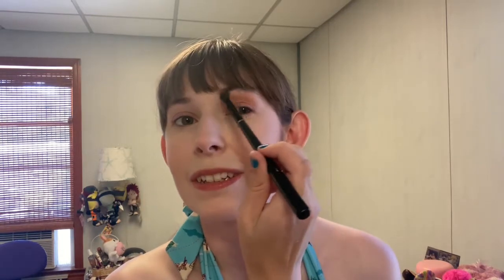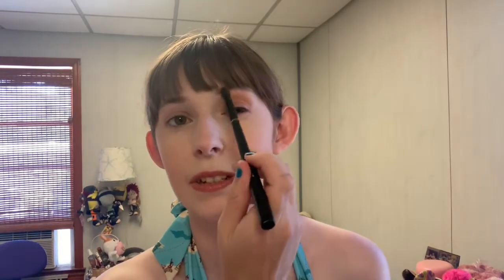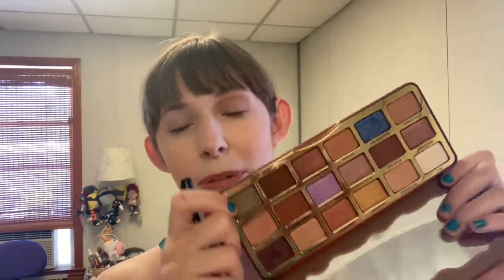Do you see a difference? I guess it's a little lighter, a little warmer. But really, I don't think there's anything special about any of these crease options here. They're all brown. Okay, but some of them are just super duper similar.